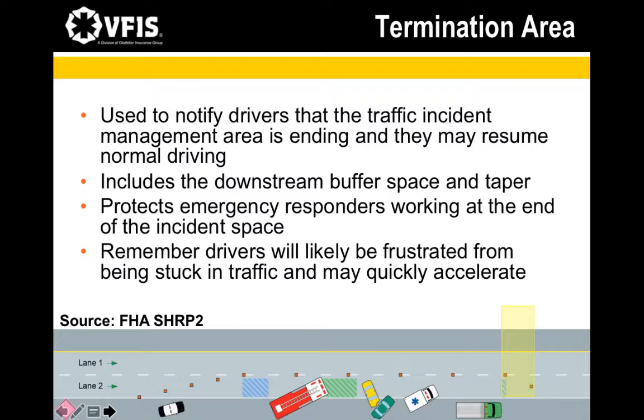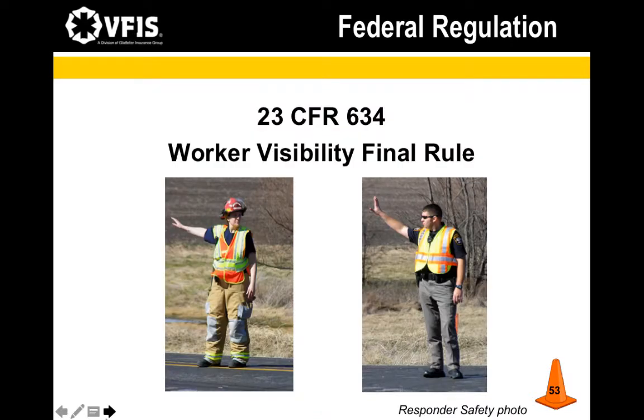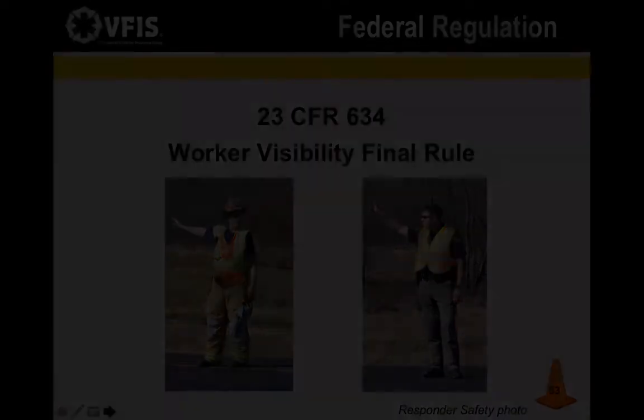However, responders should remember that drivers often get frustrated having to slow down for traffic zones. They may accelerate quickly as they come through the transition area. This example shows a taper at the termination area. Remember, any responder who is exposed to traffic areas must wear high visibility garments.